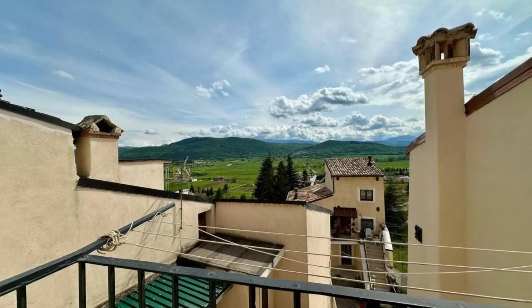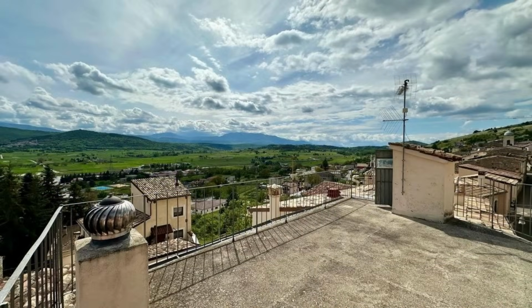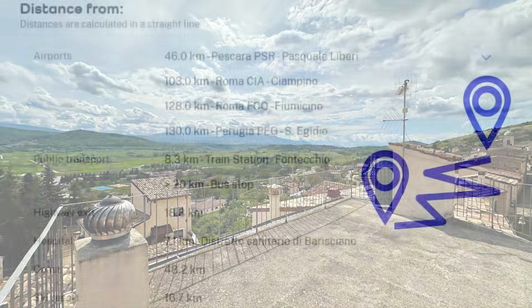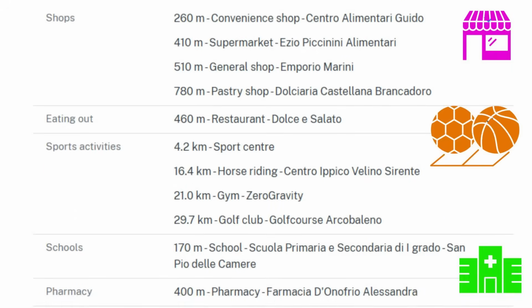You're not isolated here. The train station is 10 minutes away, the bus stops at 25, and there are 4 airports within a 90-minute range. Daily needs? Covered. There's a supermarket, 2 convenience stores, a pastry shop, a restaurant, a bar, and even an ice cream shop close by. It's also practical. A hospital and vet clinic are both 10 minutes out, and the pharmacy's just 5. If you have children, there's a primary and secondary school only 170 meters from your door.